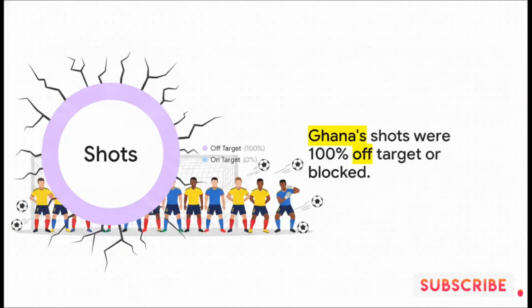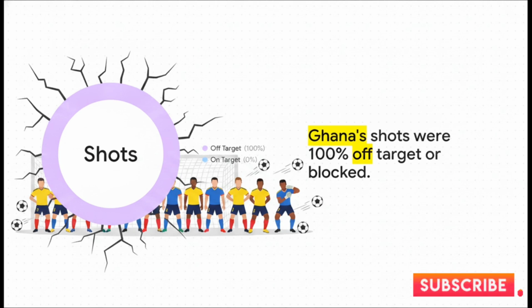So once Ghana was forced to attack, we truly saw the sheer strength of Colombia's defensive shield. Notice what's missing from Ghana's shot breakdown here. There's literally no slice for shots on target. It is 100% off target or blocked. Despite pushing forward to try and find an equalizer, it was like hitting a brick wall. For the very first time in their entire World Cup history, Ghana recorded exactly 0 shots on target in a single match. The Colombian defense was absolutely rock solid, giving them no room to breathe, let alone test the goalkeeper.